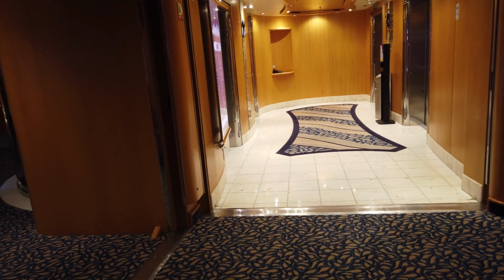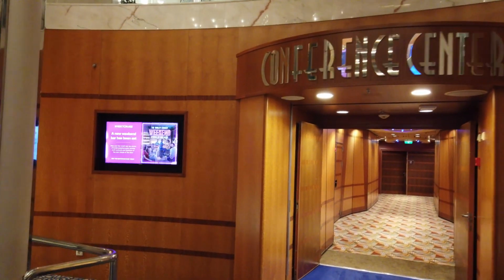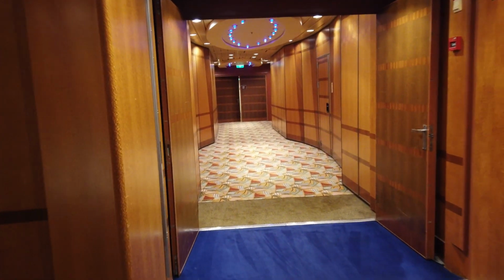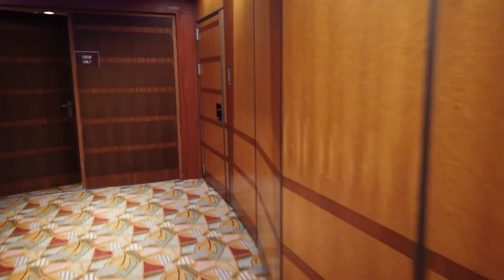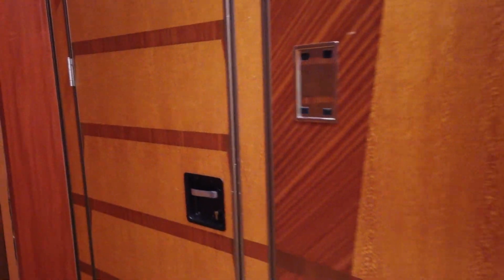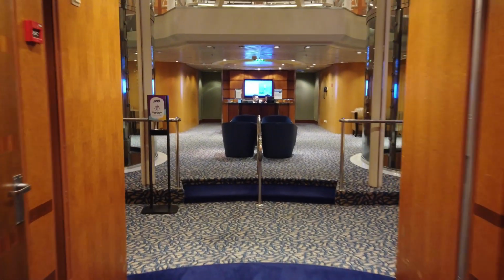And here at the very front of deck two is the conference center. They have their Bermuda room. This one no longer has a name on it. This is crew only. This is the Europe room. And the Caribbean room with a little sitting area out here.